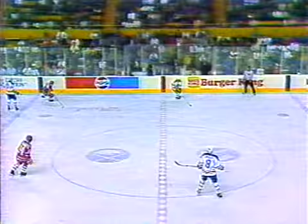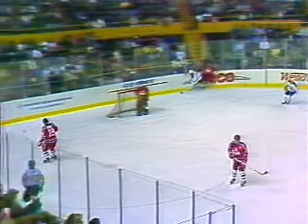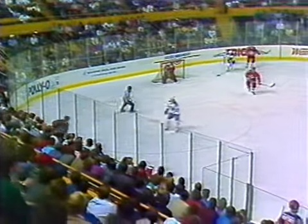Turgeon pinched it off the boards, but the Soviet defenseman Starikov is able to clear it out. Well, the Sabres pick it up and start it again. Donnelly works it in on the boards. Starikov plays it around to Bykov. Bykov with a pass to Nemchinov. He gets checked at the center ice stripe. Here's Bodger to Turgeon. Turgeon backhands one in.